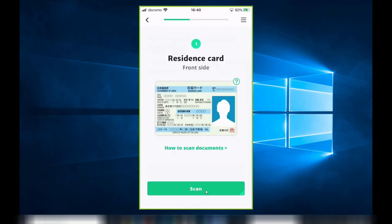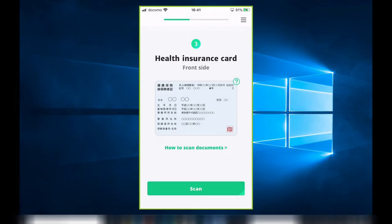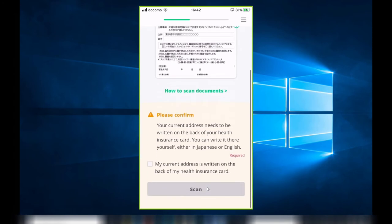Click Next. Get your residence card, your Zairyu card ready, and scan the front side. Make sure your photo is within the perimeter. Confirm it. Now you need to scan the back of your residence card. Notice the progress bar above. If you took your photo correctly, press confirm. Next, you're going to scan the front side of your health insurance card, your Kenko Hokenshou. When you're satisfied, press confirm. Next, you'll need to scan the back of it. Again, when you're satisfied with your photo, press confirm.